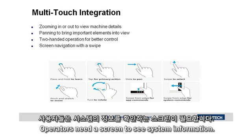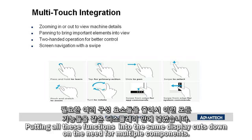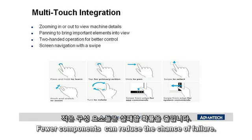Another reason to go multi-touch in an HMI is simplicity. Operators need the screen to see the system information. There also has to be a way to select items, input information, and enter comments. Putting all these functions into the same display cuts down on the need for multiple components. Fewer components can reduce the chance of failure.